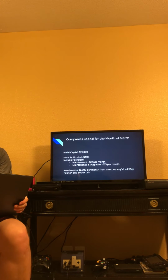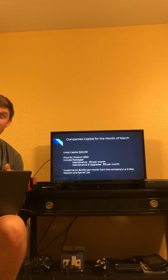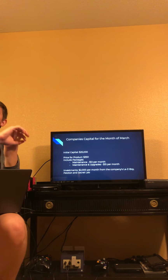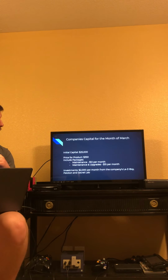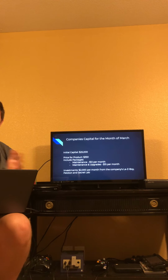Now, our company's initial capital, we're going to start with $25,000. The price for the product is $350. Now, most people are going to lurch back at that. But when you consider what the combined cost of a quality recliner, a quality weight bench, and a quality gaming chair costs combined, you will realize just how much money you're saving by spending maybe a little more than you would on one of them to get all three, okay?